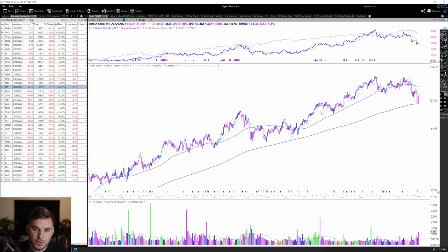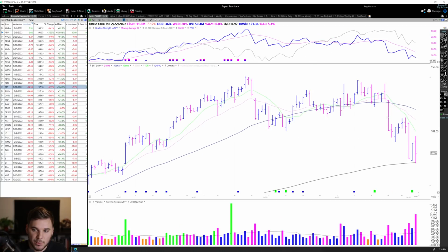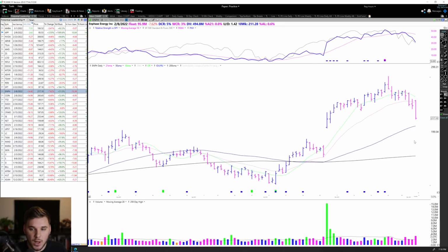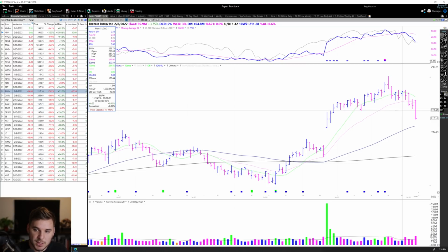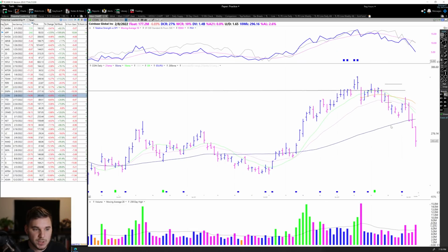SPT back to its 200-day and this prior consolidation level, a little bit of confluence at this point, but you do have some pretty bad liquidation bars and pretty high volume on Friday as well. ENPH was holding up well, but you can see corrections take out every leader, and you had a pretty bad bar on this Friday with a gap up being sold into.